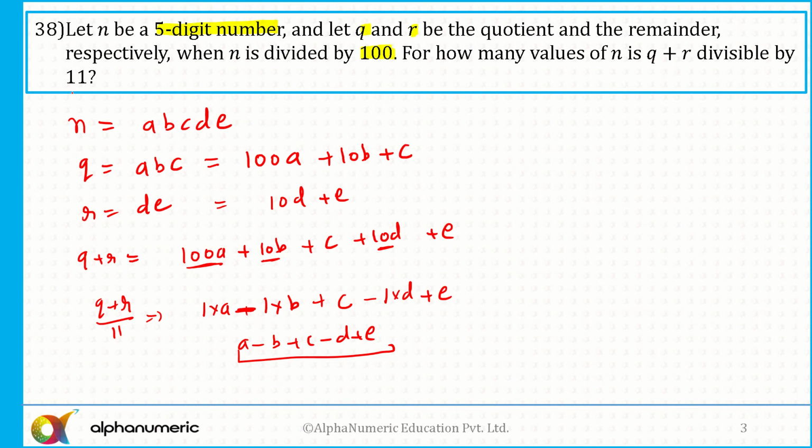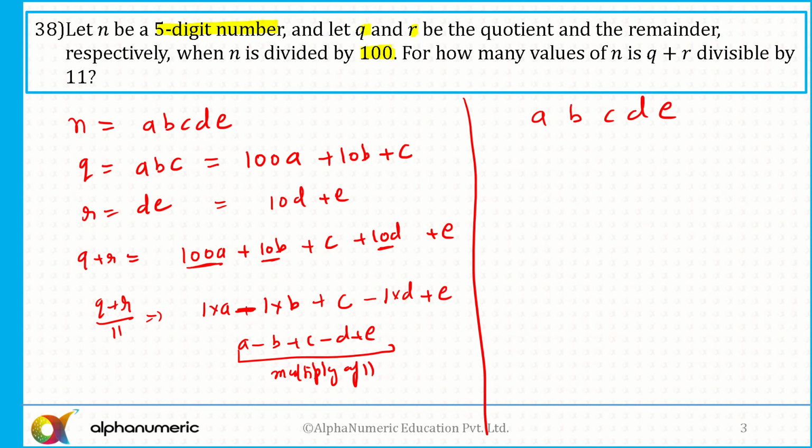How many values of n are there such that it is divisible? So this is a multiple of 11. And can you guys tell me what is the divisibility rule of 11? Like if I say A, B, C, D, E, how to check whether this number is divisible by 11 or not?